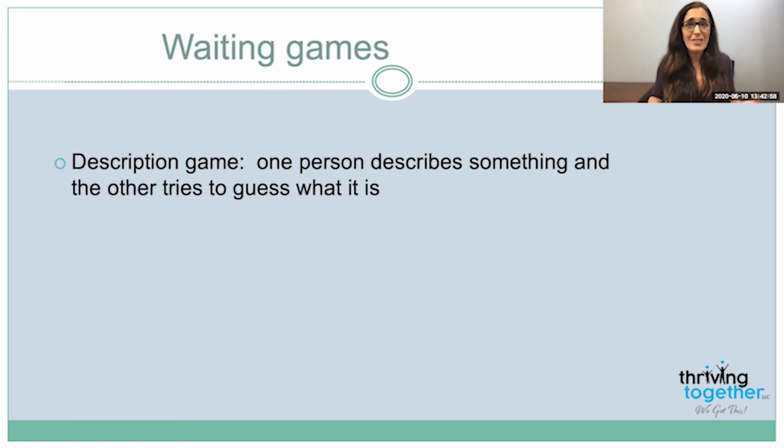So you can also play waiting games. There's this waiting game where you're quiet. Let's say we're waiting at a stoplight, or we're sitting in a restaurant, waiting for the waiter to come. This is for 3 and older. So you can play this description game. I would say something like, oh, I'm thinking of something furry. And they look at you. Am I outside or inside? Am I outside, inside, animal? Outside. So they can ask yes, no questions, or they can ask specific ones.